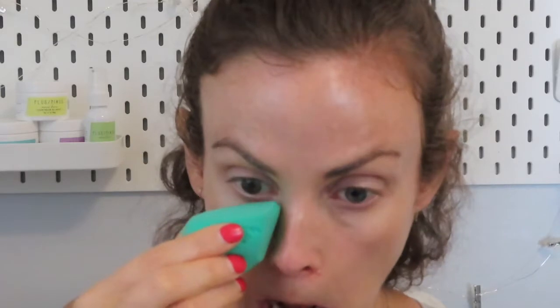Then I actually do under my eyes with this as well, so I'll show you. I use the tippy end. It does make this a little dirty, but you can get that dirt and grime off of these if you just use a piece of tape. I have a video on it, I'll link it above. So I'll just take the tip and press it right into my eye.